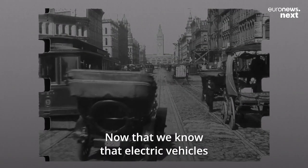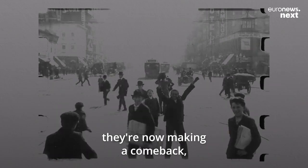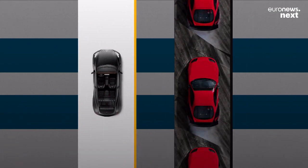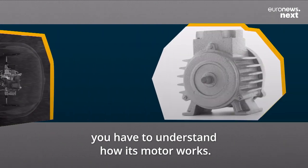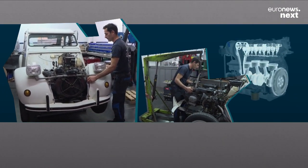Now that we know that electric vehicles were around a long time ago, and that after disappearing from the scene, they're now making a comeback, it's important to understand how they work, where they beat fossil fuel vehicles, and where they still lag behind. To understand how an electric vehicle works, you have to understand how its motor works. To have a point of comparison, we'll start by looking at how an internal combustion engine works.